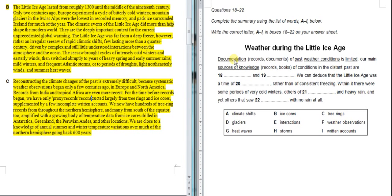Okay, so documentation. I see observations. Climate changes of the past I see here. So looks like we're looking right in here. Records. Here we go. Records. Accounts, written accounts. Okay, so looks like this sentence here. Now we're going to look at our answers. The main sources of knowledge are A and B. Within this, we should be able to find that pretty easily.